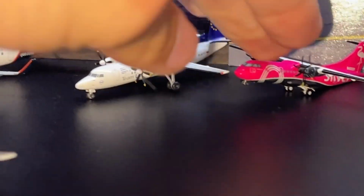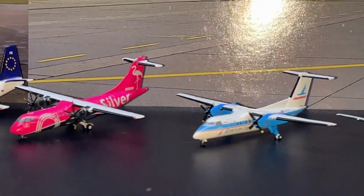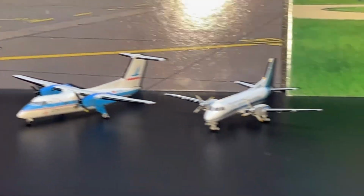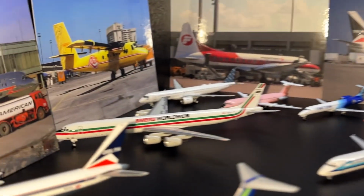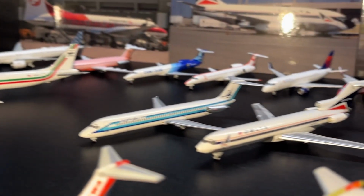That one is also tail heavy. Some of these planes love to do that. Silver ATR 42. American Dash 8 100. And Eastern Express Saab 340. So all those were Gemini unless noted otherwise. Emory Worldwide DC-8 70 by GeminiJets.